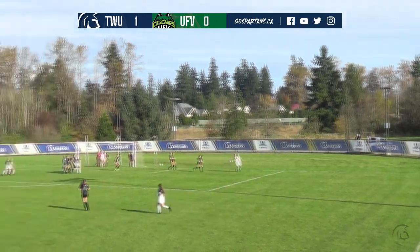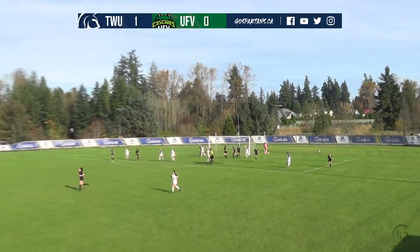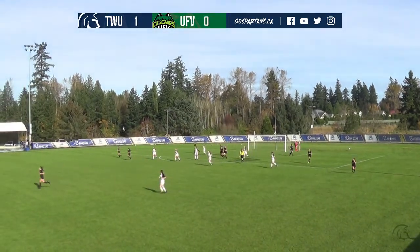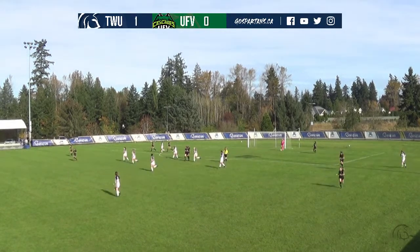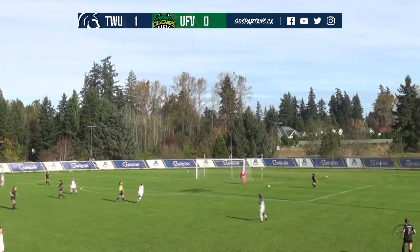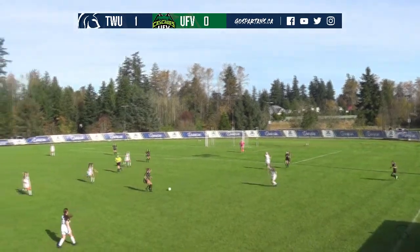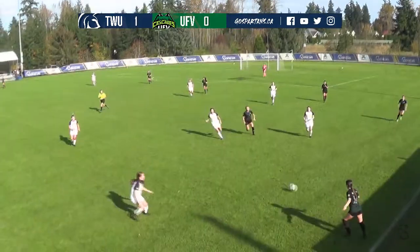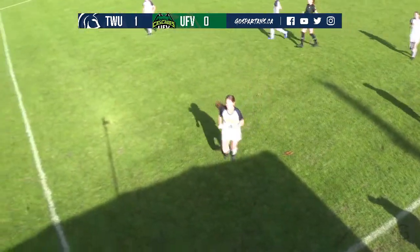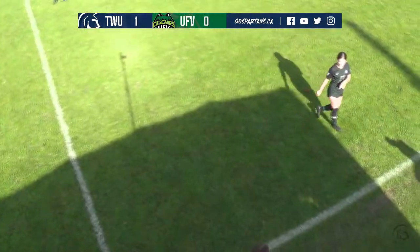Here's Short on the corner. Plays it in the box, but it's just behind the net. So we'll have a goal kick coming up for the Cascades. 1-0 here for Trinity Western. We're around the 15-minute mark as that ball's just deflected out of play by the Cascades.